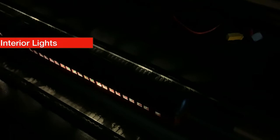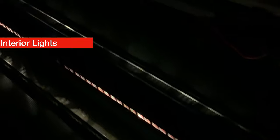As I stated before, these are lit from the factory, which is something I think all premium passenger car manufacturers should do. And here's a view of them. As you can notice, there are no hot spots, which is something I really appreciate, especially after having a lot of Bachmans where you can see the glow from each of the light bulbs through. You can't see any kind of bleed through here.